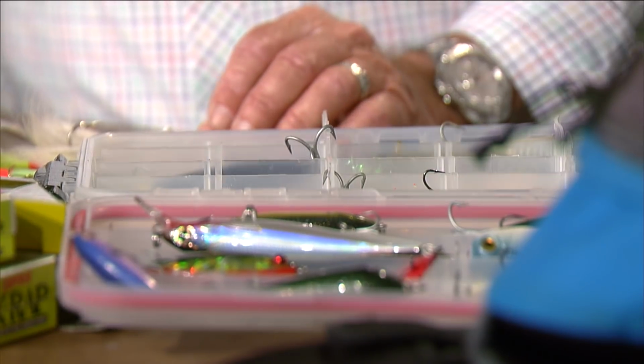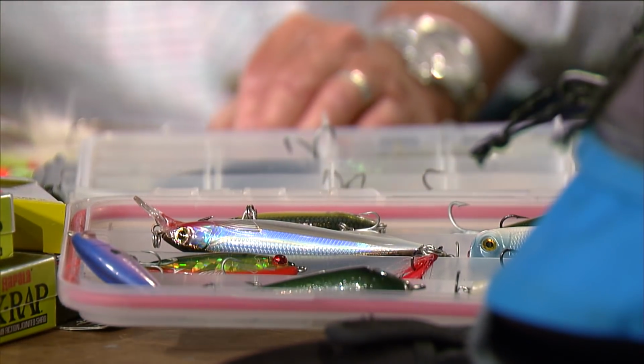If you're going to be going out there, use some waterproof tackle boxes. A lot of these up here have gaskets in them, because when you're on the jetty, waves can come and you can get wet. Get a good assortment of hooks and weights.